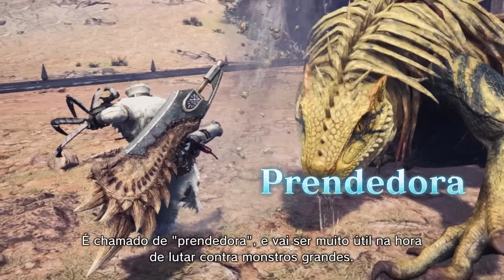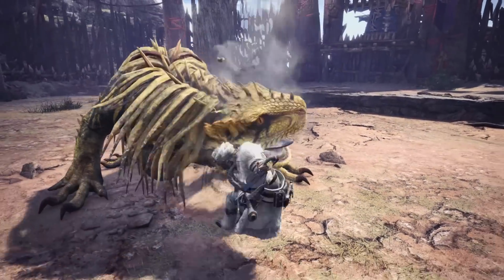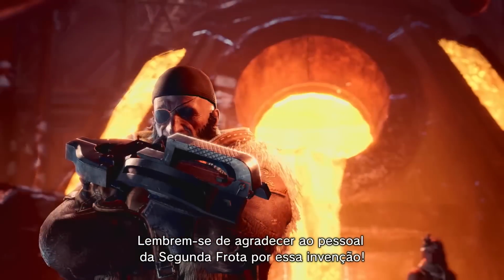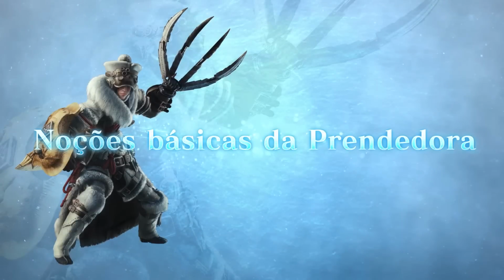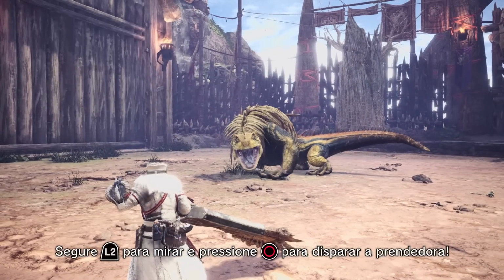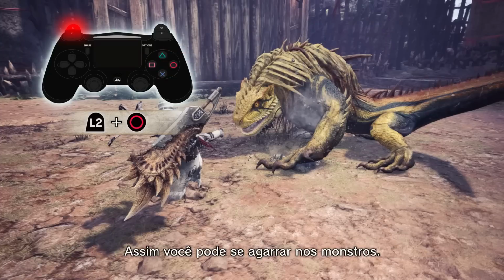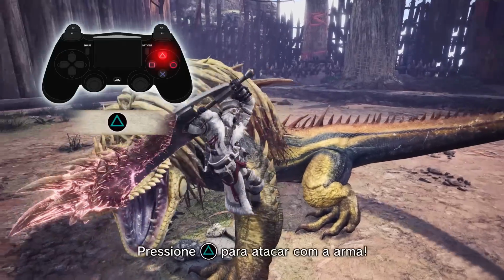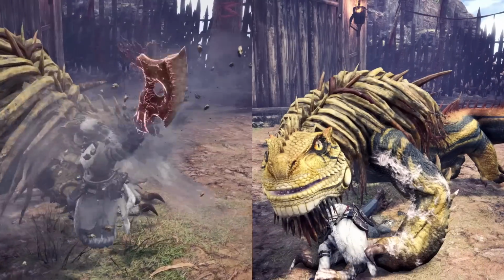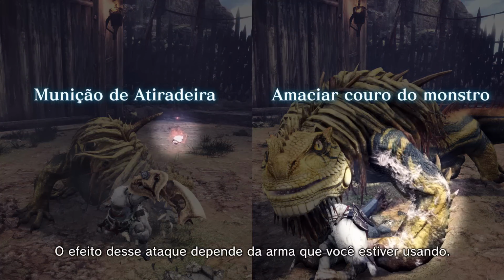It's called the Clutch Claw, and it'll come in super handy when fighting large monsters. Remember to thank the guys in the Second Fleet for cooking this up. Hold L2 to aim, and press circle to fire the claw. This lets you cling onto monsters. Press triangle for a weapon attack. The effect of this attack depends on which weapon you're using.